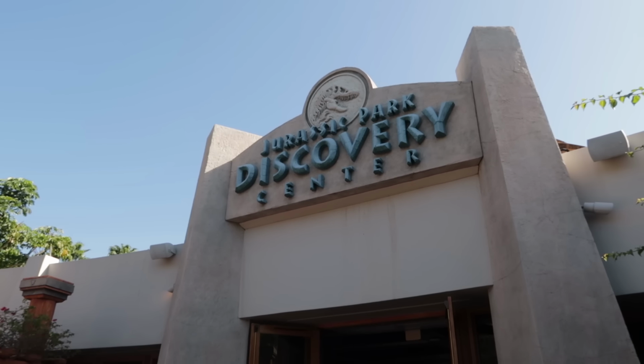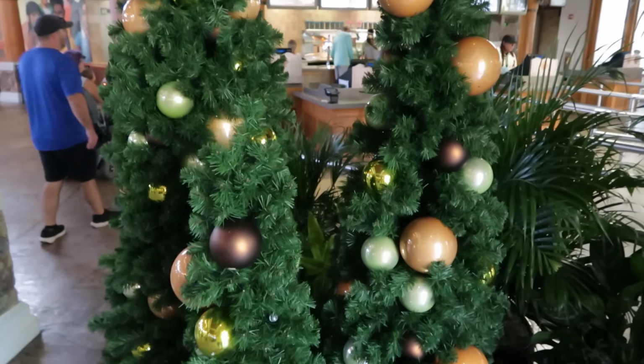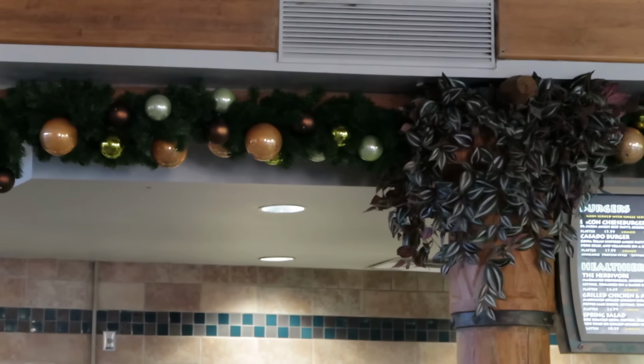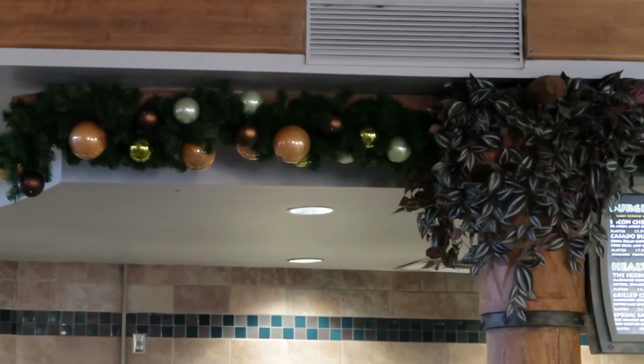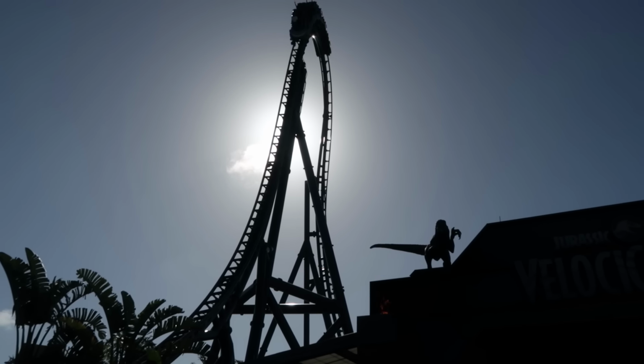Inside of the Discovery Center, this is what their Christmas trees are looking like right now. They've also added garland above the menu boards. How can we visit this area and not show you the VelociCoaster?